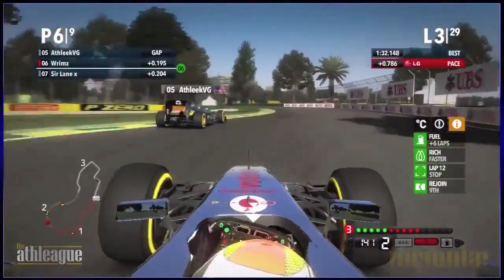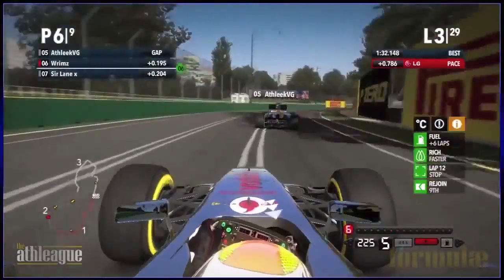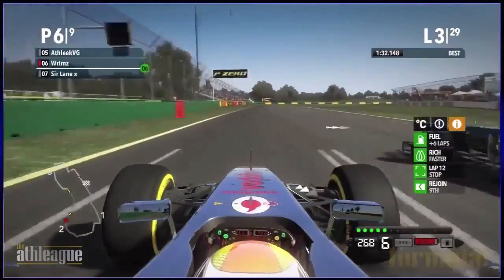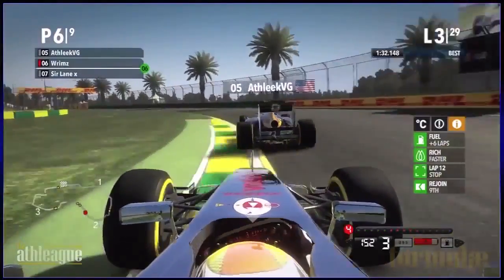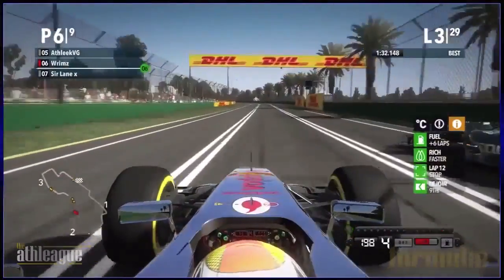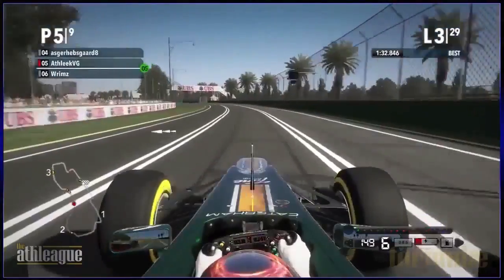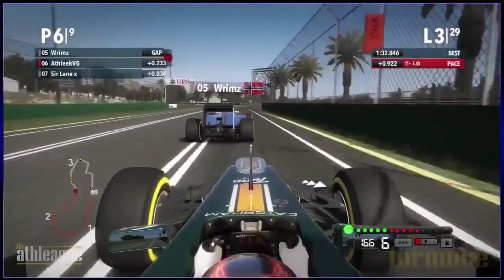Not going as quickly on this lap as he did on lap 2, but wow, look at Sir Lane X. You can see that I'm holding up the pack now and trying to maintain the inside line while Sir Lane X is looking for room to jump in there. But I'm not going to get to the bottom of the track quick enough. He's going to slide to the inside, and I'm going to have to concede that position because he can't go too wide into the next corner.